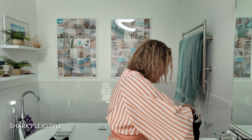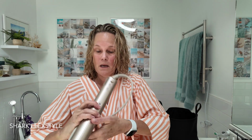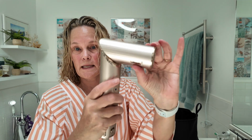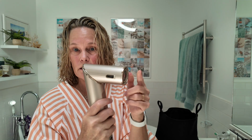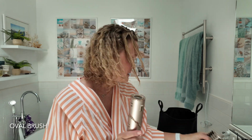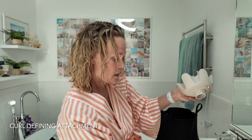Okay, so I have been obsessed with my Shark Flexstyle. Let me just get that out and I'll show it to you. It comes with all this stuff, but it looks like this. You can twist it down to use as a hairdryer, or you use this little tab right here and it switches up, and then you can use different attachments. This is for straight, this is for curly, and this is actually really cool. Let me show you this.